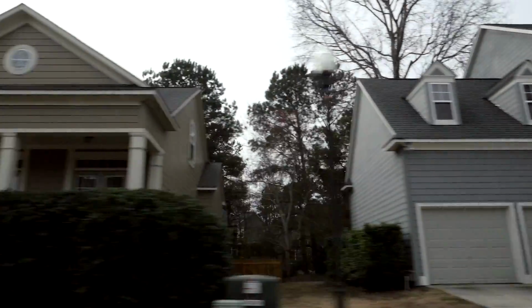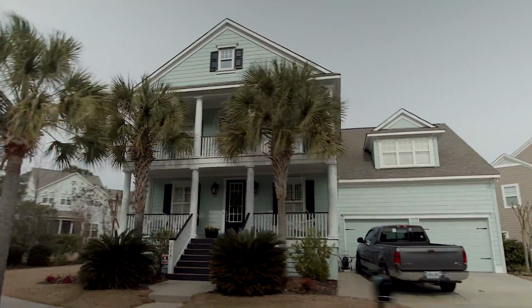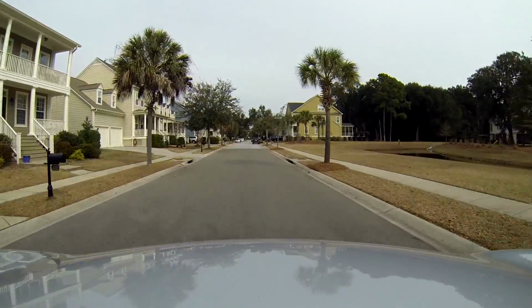Because sometimes people want to know the difference between Mount Pleasant and Daniel Island. This is a good example because Whelan builds on Daniel Island, he builds here as well. And these houses are, like I said, $100,000 less than Daniel Island for the exact same house.